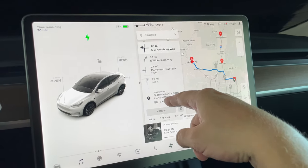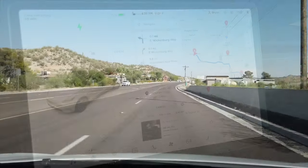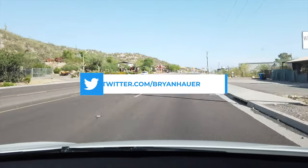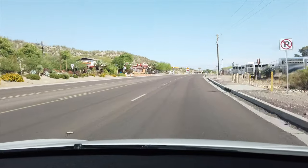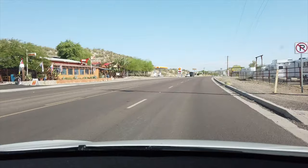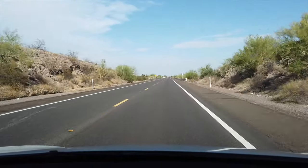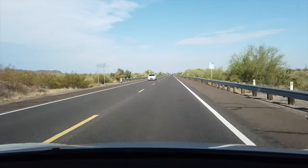We're now at 50%, so it's time to take off. All right, just heading out of Wickenburg, Arizona right now. And it looks like we have about 1 hour to Scottsdale. All right, so as you can see, we're on a two-lane highway. I am always nervous about these now.